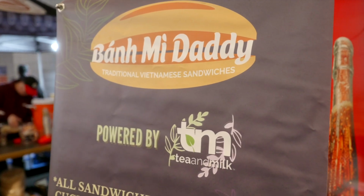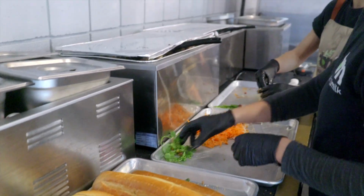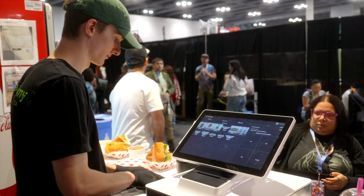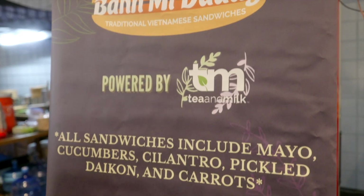Enjoying some drinks from Tea and Milk, New York. We're also checking out the Banh Mi with Banh Mi Daddy, powered by Tea and Milk. So these sandwiches are gonna be great. I personally got the barbecue pork. It was recommended to me by someone with the team. We're gonna see how it is, and also get the team some sandwiches, enjoy some lunch together, have a good time, kick off New York Comic Con right.